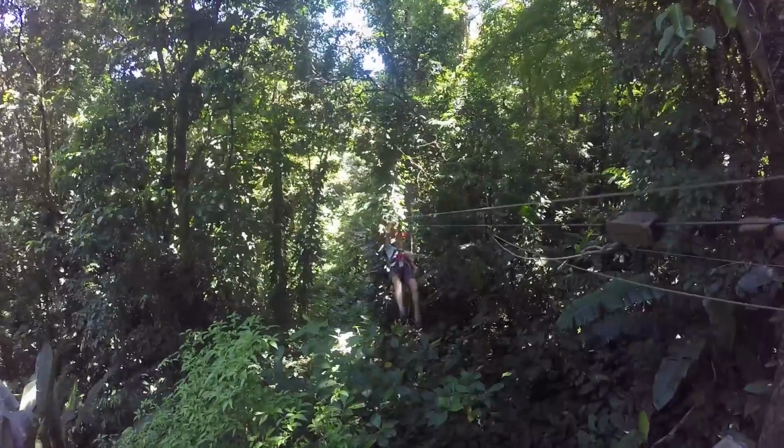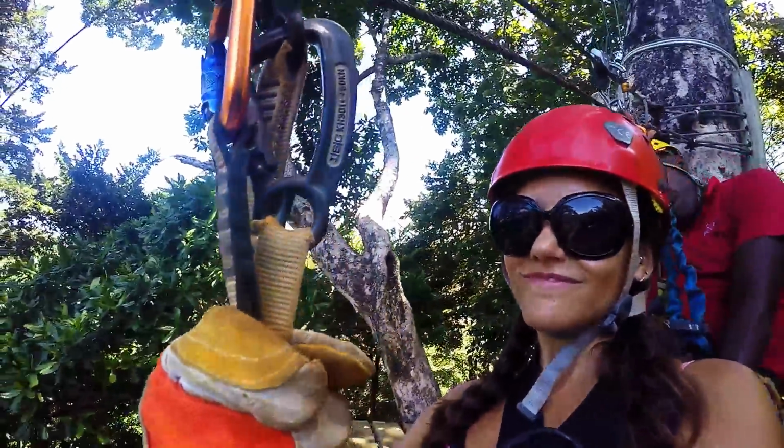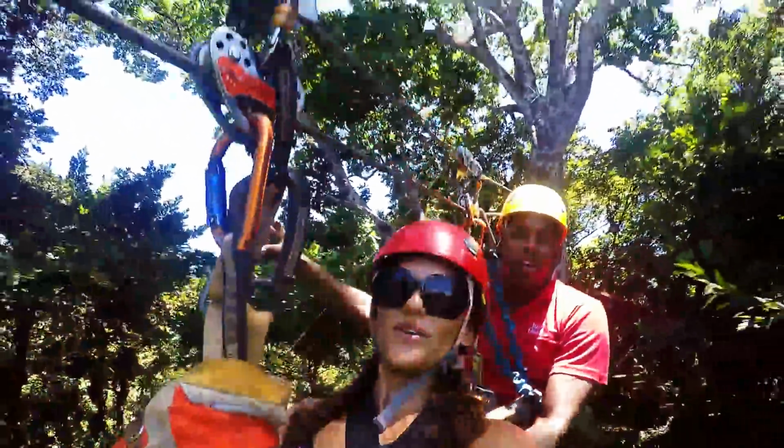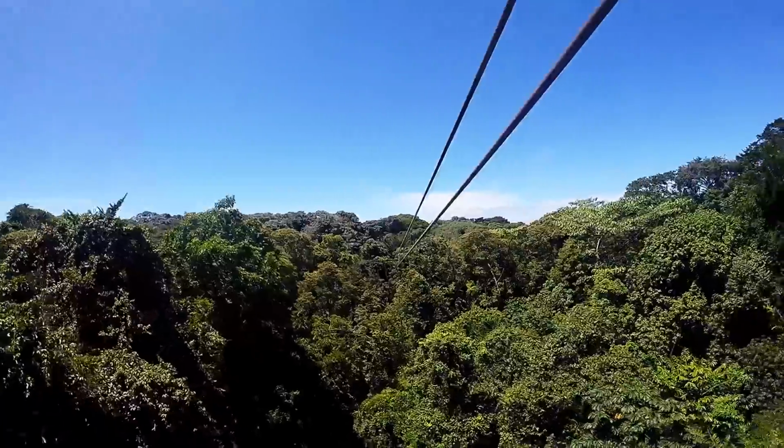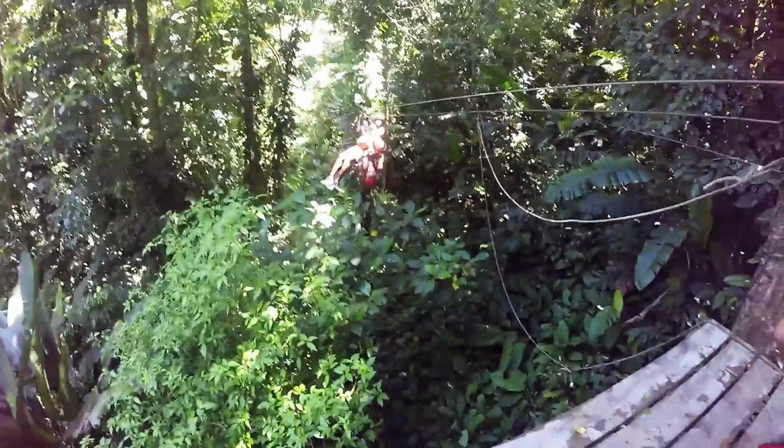It's pretty amazing how thick the jungle is. It's just walls of green with no way of seeing where the jungle floor is for the most part. And only occasionally are you in the full light of the sun. Going doubled up with the guides is a lot faster than going on your own, and I even get to flip upside down.